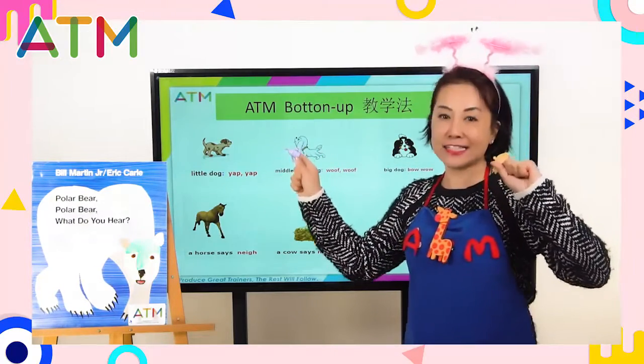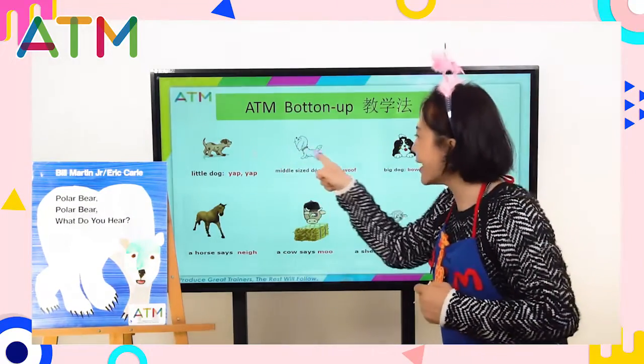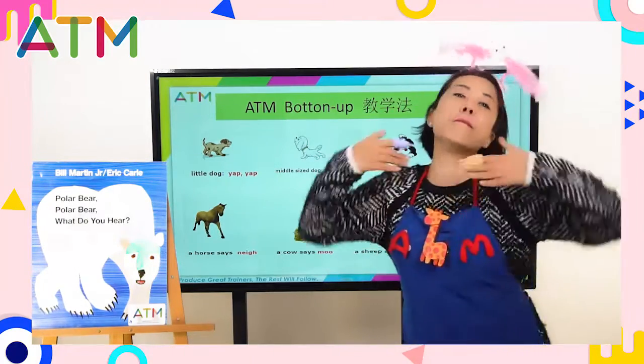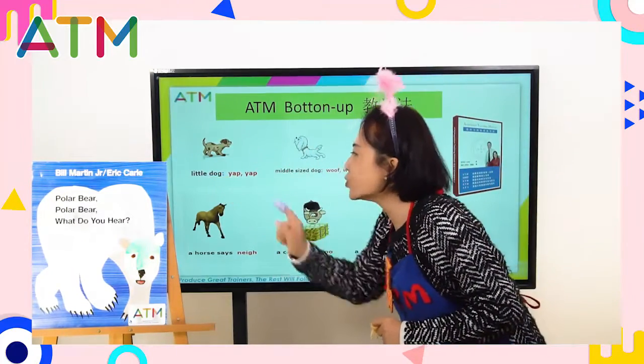A cat says, meow, meow, meow. A dog, well, we have three kinds of dogs. We have the small, small, small dog. We have the middle-sized dog. We have the big dog. Okay, we have the small, the little ones.